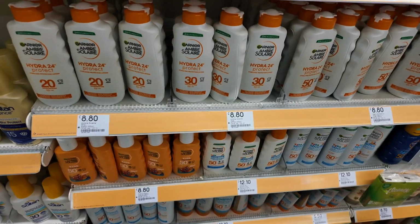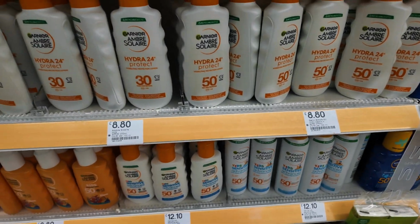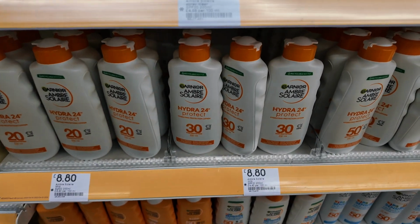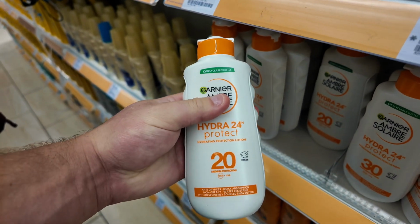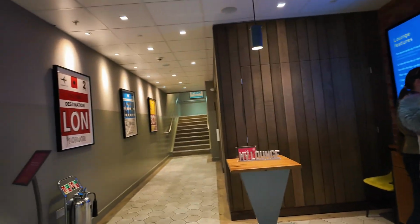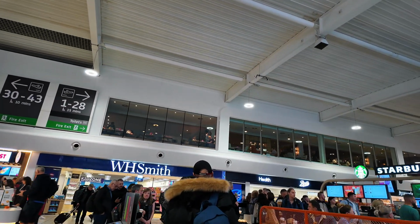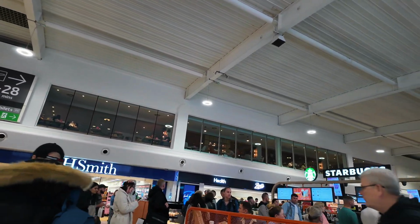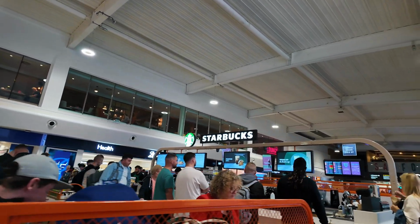You can pick up your sun cream here. It's about £8.80 for factor 50 or factor 30. A decent sized bottle. You can get a lounge pass, which starts from £30. So the lounge is at the top there, which looks a lot nicer. It's quite quiet. So if you can book in advance and get it for £30, you will save a lot of money.